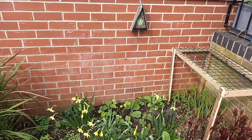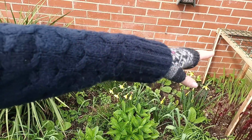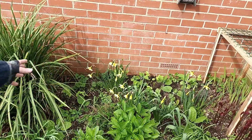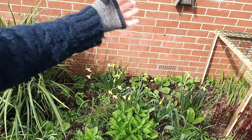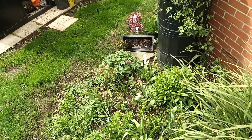So you can imagine if I wanted to, I could have had one made right the way along here. And if I had all phlox and everything growing in there, it would all grow up through this mesh. That's what it was like at Edinburgh Botanical Gardens.